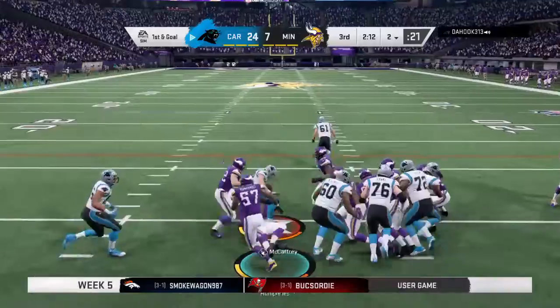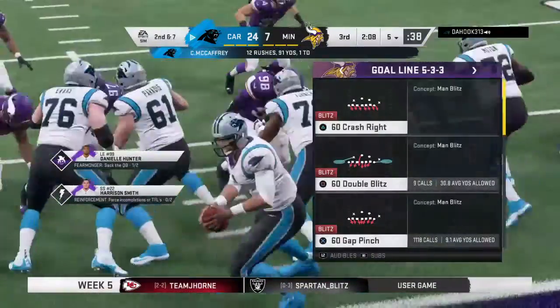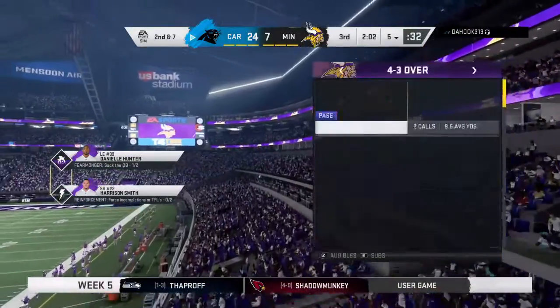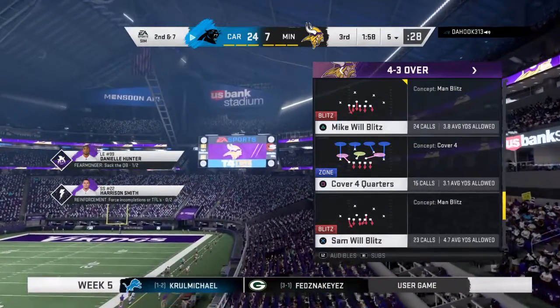The drive begins with a run by McCaffrey. And he's able to get him a small cushion before being taken down at the 5, a gain of 3. 3rd quarter and you've got the lead. You're not ready to go into that 4-minute offense to close the game out, but a running game can really benefit your team right now.